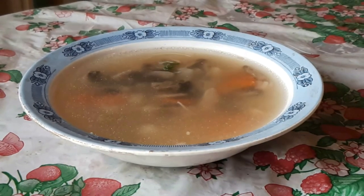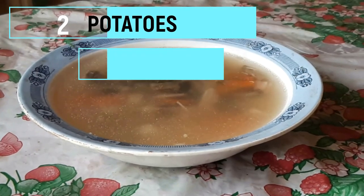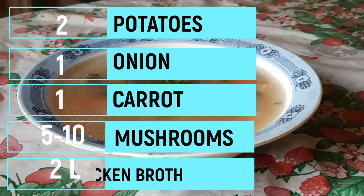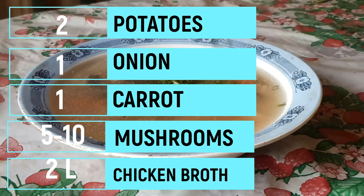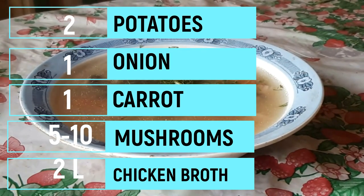So what we're going to need for our soup: it is 2 potatoes, 1 onion, 1 carrot, 5 to 10 mushrooms, and 2 liters of chicken broth. And this is absolutely enough to cook the tasty mushroom soup.